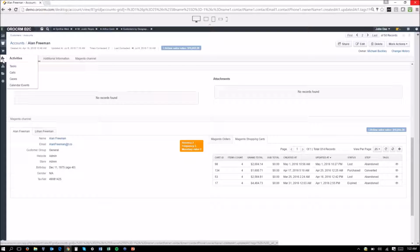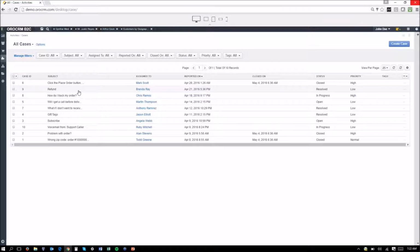Now, in addition to the tasks and calls that you have the ability to manage, we also have a full case management system within Oro CRM as well, allowing you to actually track tickets and cases as they come in. For example, cases can come in a variety of different ways. First of all, you can actually create a case with a customer service person. Or if a customer sends an email to help at or support at your website or order information at your website.com, then that information can be added into the case information here. Or if somebody fills out a front-end form on your website, basically suggesting that they need help, all of that can be logged within the case information.